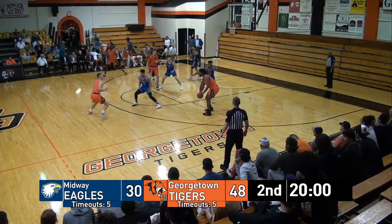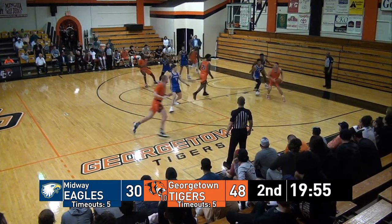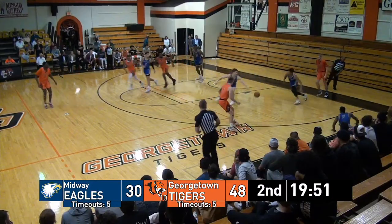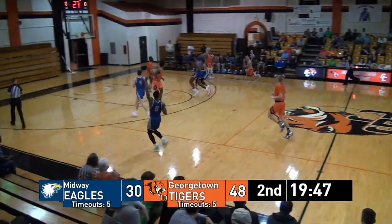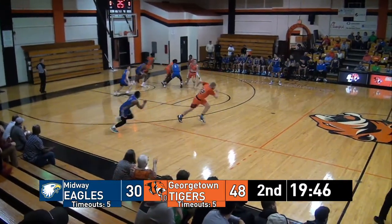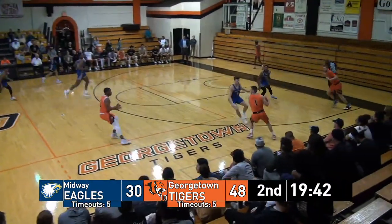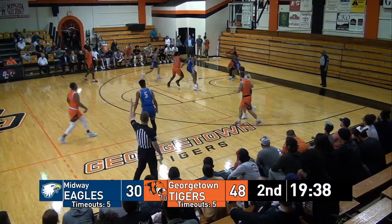Jones working on the post, jab stepping. Here comes Johnson driving back to Lamont and picked off and kept in play. Well done by Rico Tate. And here comes a turnover. Tommy Thomas picks it up, flings it out to Seth Johnson. Back to Spikes. He's got an open three, takes it, and too strong.